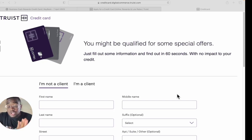Alright, so today we're going to be talking about the Truist credit card and how you can get pre-qualified before you even apply. Before we get into the pre-qualifications, I want to give you guys some data points and what you need to know before you attempt to apply for these cards, alright? So first and foremost, they're going to soft pull your Equifax, right? So you want to make sure your Equifax is in order.